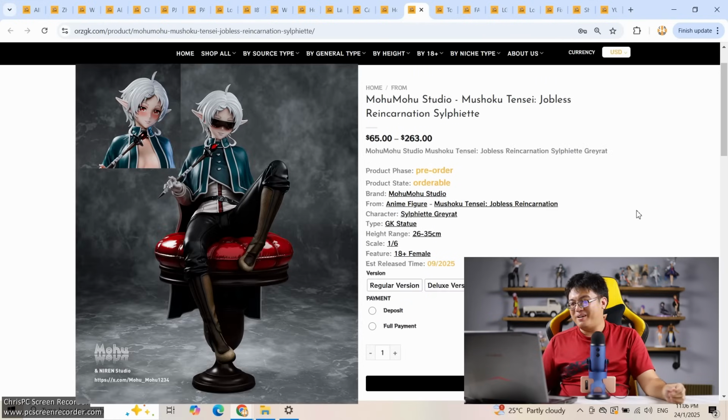Wow. So, Mohu Studio, did you guys find out a way to manufacture figures like this without getting caught? Or maybe they are not manufacturing in China. Maybe their factories are in Hong Kong or Taiwan. That is possible. So yeah, there are still third-party edgy figures out there. The world is not ending yet. This is CL Fiat. So deluxe version is $263. Standard version without the edgy parts is $191.